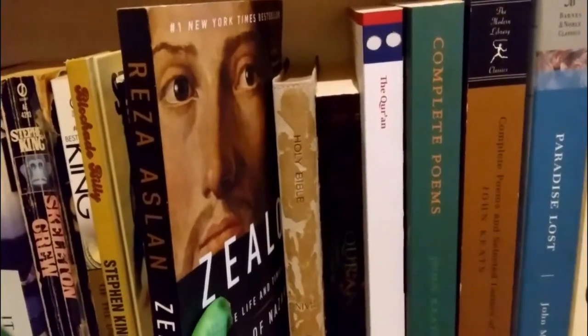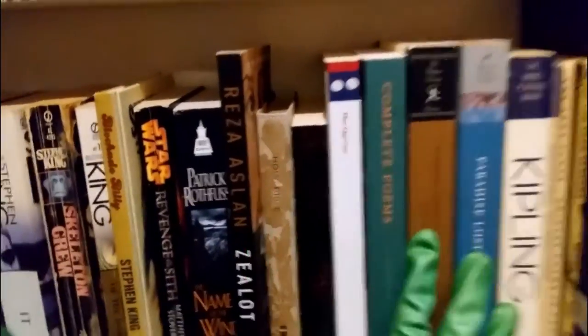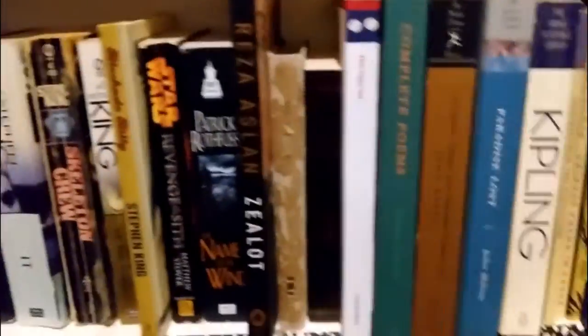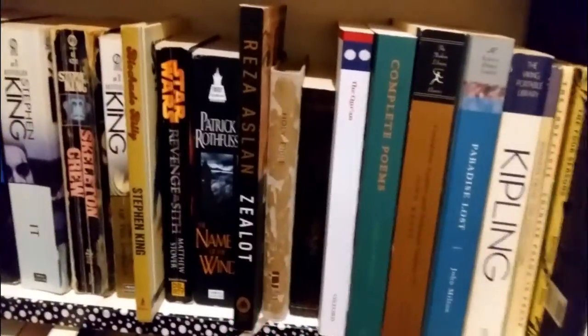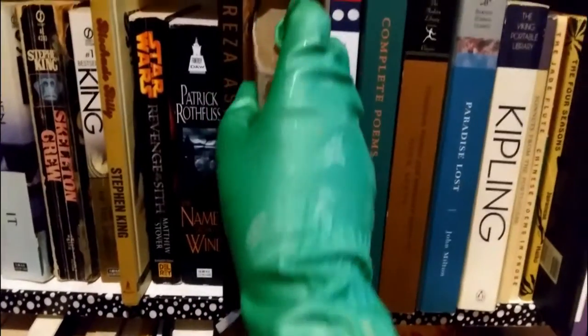We got a religious section here. Reza Aslan's Zealot, and then a copy of the Holy Bible. I had these nice Norton versions of the Bible. They were so big that there was one book for the Old Testament and one for the New, but I gave them to a friend of mine.